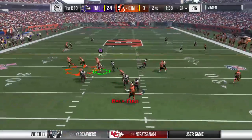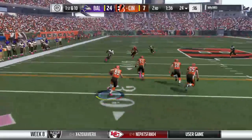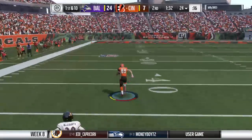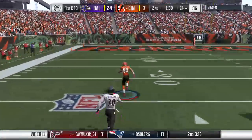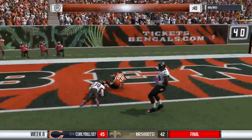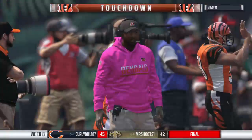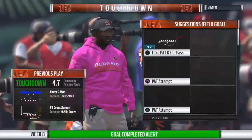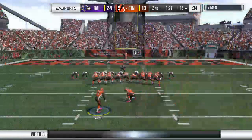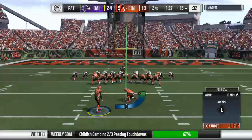They go back to the air here after the INT on the last drive. He's going to get this one out to his fullback. The 40, 30, past the 20. And all the way in for a Cincinnati score. Ryan Hewitt, 76 yards. And the Bengals strike quickly here for 6 points.